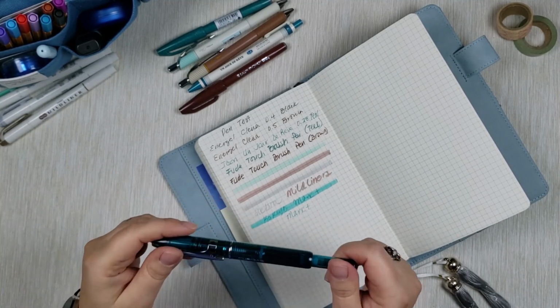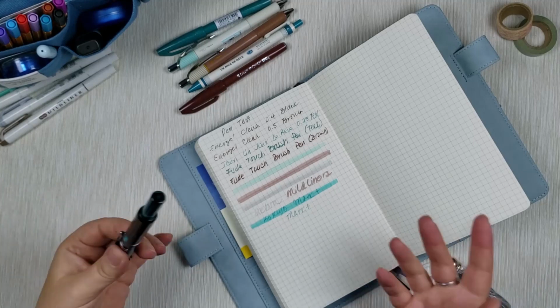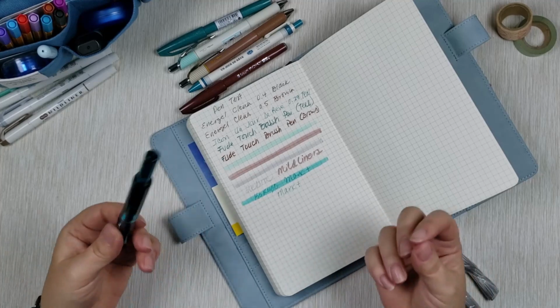So now this one is a platinum pen with a platinum ink. So this one just has a blue ink. That's the cartridge that it came with. I just got a converter so I can load different inks into it, but let me see how the actual platinum pen with platinum ink works on Moleskine.